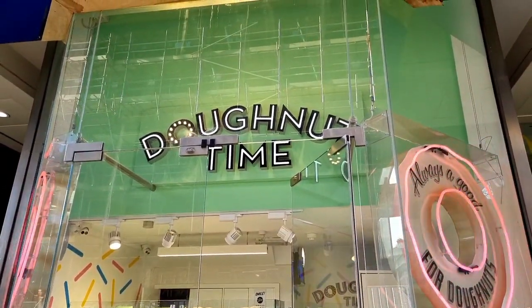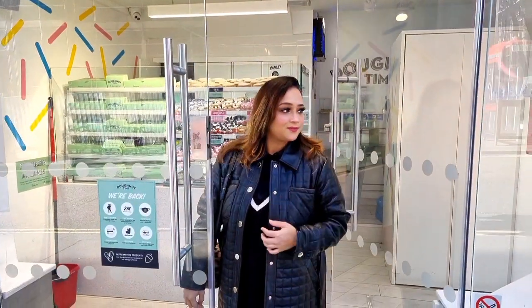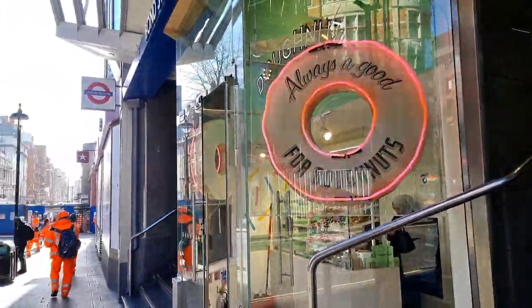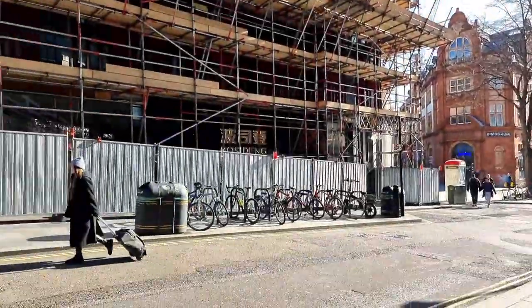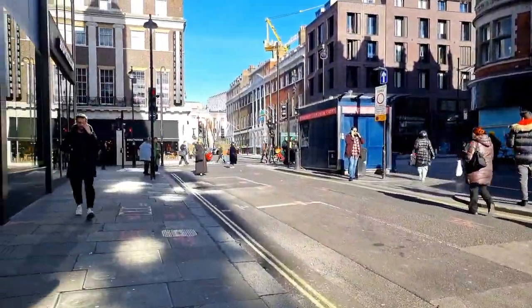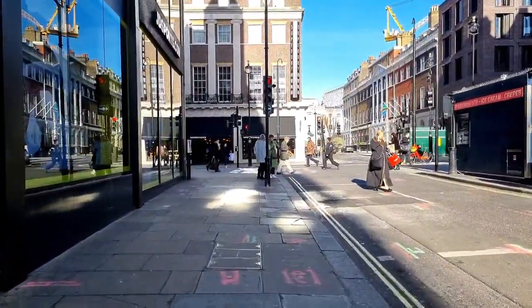And how cute is this donut shop, guys? This is such a pretty shop. Luckily the weather is so nice, guys. As you can see, it's nice and sunny. It's definitely cold, it's definitely chilled outside, but the sun brings everything, isn't it? It's such positive vibes when the sun is out.